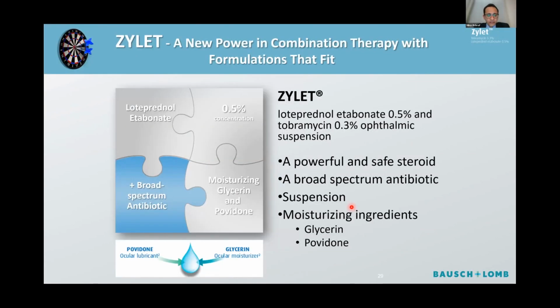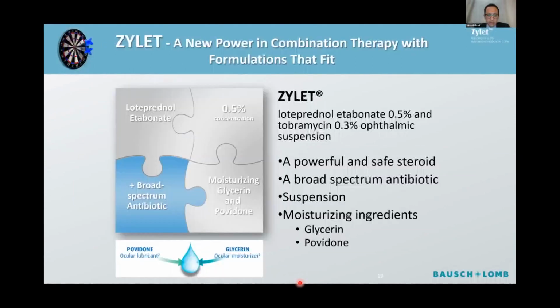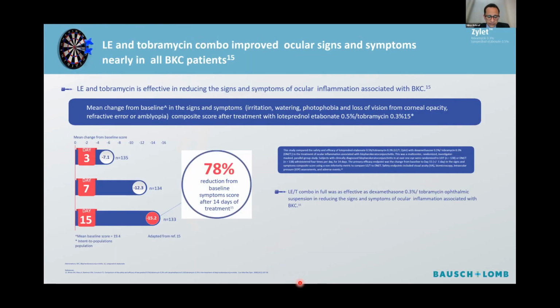The third component of Xylit: we've covered loteprednol etabonate, then tobramycin, and finally, Xylit also contains moisturizing glycerin and povidone to provide ocular lubrication and ocular moisturizing, and this helps improve the patient comfort and their overall experience with Xylit.